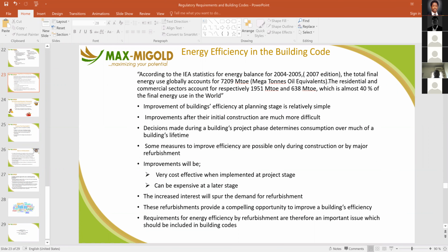According to the International Energy Agency statistics, this is talking about energy use. For the energy balance for 2004 to 2005, 2007 edition, the total final energy usage globally accounts for 7,290 megatons of oil equivalent. The residential and commercial sectors account for 1,951 megatons and 636 megatons respectively, which is almost 40% of the final energy used in the world.